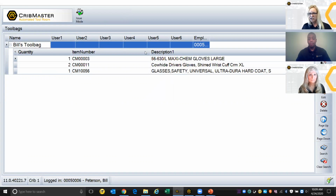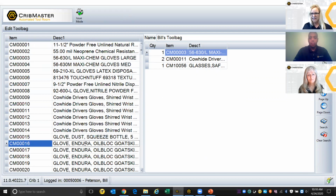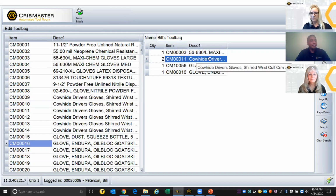But if he wants to change something here, he can always click the edit button, and this gives him this actual screen. It looks very similar to the screen in CribMaster Client, and he can actually add items to this tool bag. Let's say he wants to add one of these. So he highlights the item he wants to add, clicks the add item button, and it adds it to the list. Maybe he wants to change the quantity of one of these items. Let's say that for the cowhide drivers, he's not really going to be greedy and he only wants 1 pair.